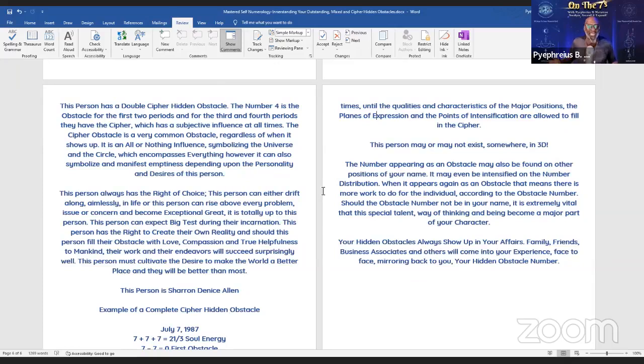This person may or may not exist somewhere in 3D. Now, I'm quite sure somebody was born July 7th, 1978. Somebody was born July 7th, 1987. And somebody was born July 7th on every other year that ends in a 7. However, I don't know. I haven't read anybody's chart like this. But I did pick this date so that we could have a very good example.